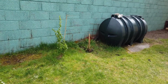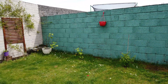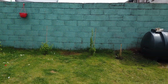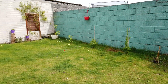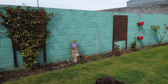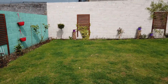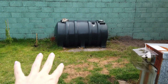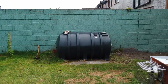is raspberry. So this is how it looks right now, and this year I want to put some kind of climbing flowers on that wall as well. So this is in general how it looks right now in 2020. It's April at the moment. This is how it looks, this side and that side. And I want to buy some bigger stuff here to cover the oil tank.